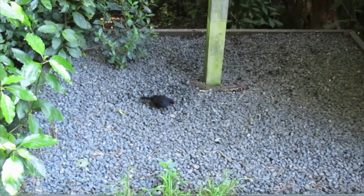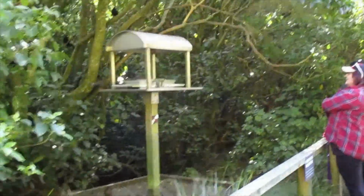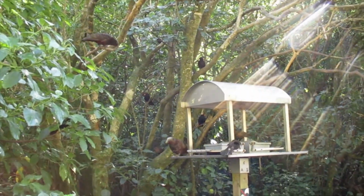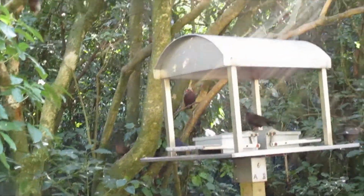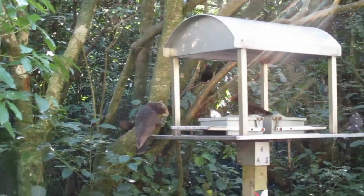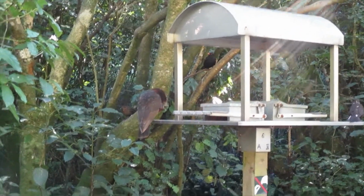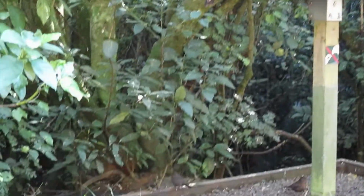Well, the blackbird is having a feed of scraps down there, so let's see the other feeder. Aha! Here we go. So the blackbirds and the kaka are trying to have a feed. Well, the blackbirds are being cheeky and trying to get into the feeders, and the kaka do. And of course they'll eat anything that drops down. Here we go.